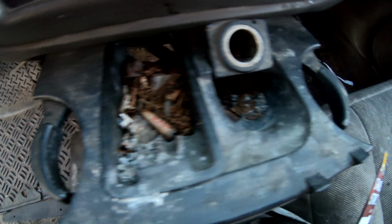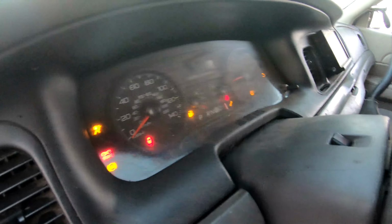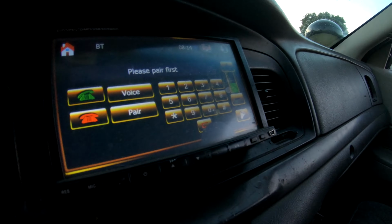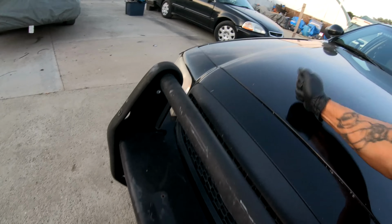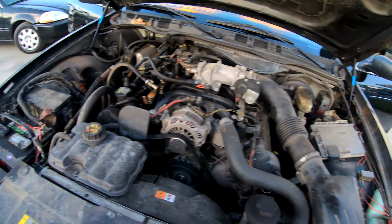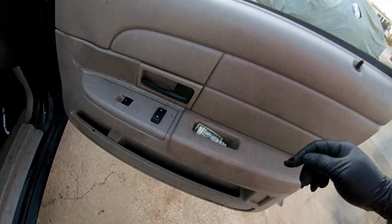Look at all that. All right, let's start this poor thing up. Oh, it's not working right now, but it actually has over 300,000 miles. Well, that was pretty cool. Let's look under the hood. Okay, okay. She's running pretty solid. Okay, let's look on the other side.